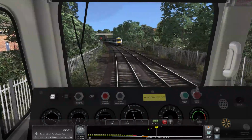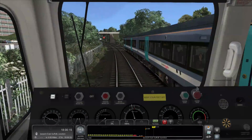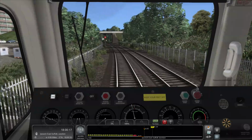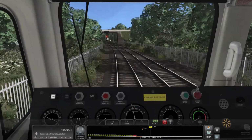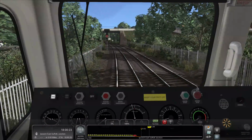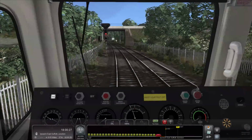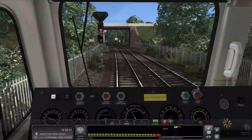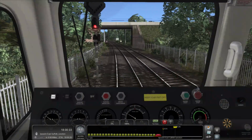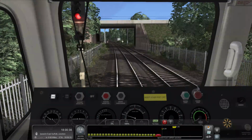Oh, look at that! 170 Turbo Star in a Greater Abellio. Nice, nice. It's very nice, actually. I didn't expect that in the AI. So I think we're going to have some good AI, because obviously Armstrong Powerhouse know how to make some really good cracking scenarios with some good AI. So I'm guessing we're going to see some pretty cool stuff in the next episode.